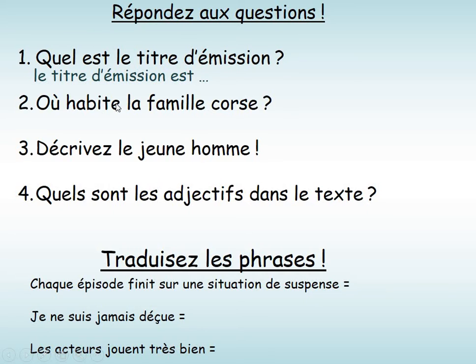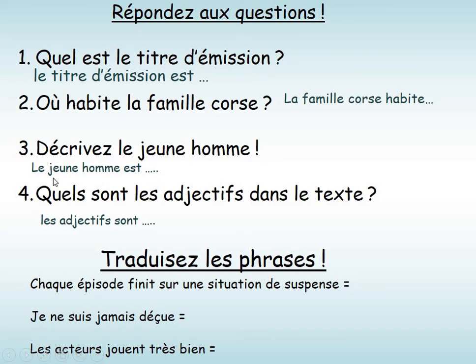So once again, look, où habite la famille Corse? Let's not freak ourselves out. Steal from the text. La famille Corse habite, and wherever it says they live. Décrivez le jeune homme. Once again, le jeune homme est, and then whatever is used to describe it. Finally, quels sont les adjectifs dans le texte? Well, les adjectifs sont, so on and so forth. See how you do. I'll be quite interested to see what you can come up with.